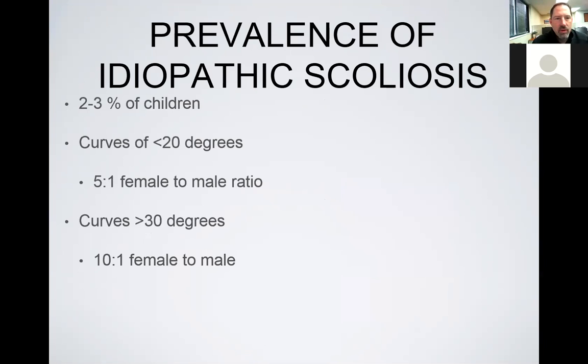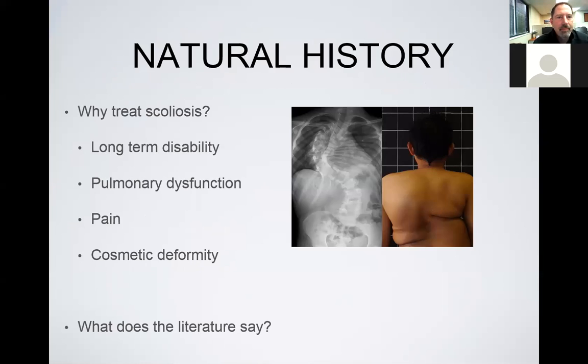The prevalence of scoliosis: we're going to talk about idiopathic scoliosis, which basically has no real known cause, and happens in about 2 to 3% of children. It has a significant female to male ratio, which grows with the size of the curve. If you have a curve of 20 degrees or less, there's typically about a 5 to 1 female to male ratio. But if you have a curve greater than 30 degrees, that ratio becomes more like 10 to 1 female to male. And we don't really have a good understanding at this point of why it affects females at such a greater rate.